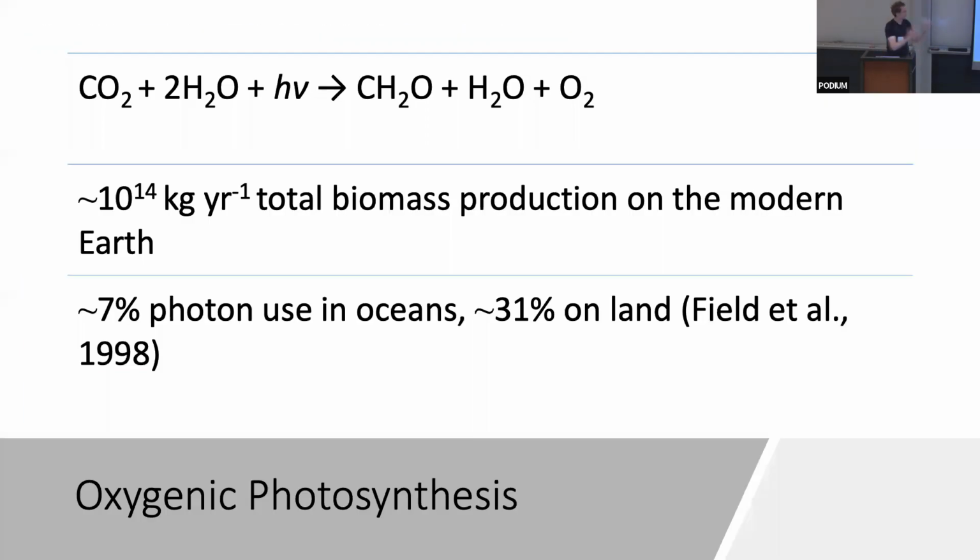And so hopefully we're convinced that oxygenic photosynthesis, we have that nice equation up there, is necessary. At this point, we've heard this a number of times. We take CO2 and water, and here I just have our collection of photons, and I've left the nutrient term off, but that would be up here. That's our limiting component here.